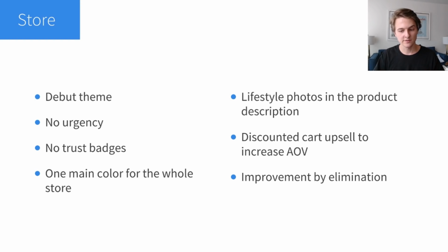I have lifestyle photos in the product description. That definitely helps increase my conversion rate. This is something that I got made once I started scaling the product a little bit, and then I got some lifestyle photos made, and that really helped increase my conversion rate. And this is why I always say reinvest in content, right? So lifestyle photos in the product description, that helps my store look a lot more branded and clean.